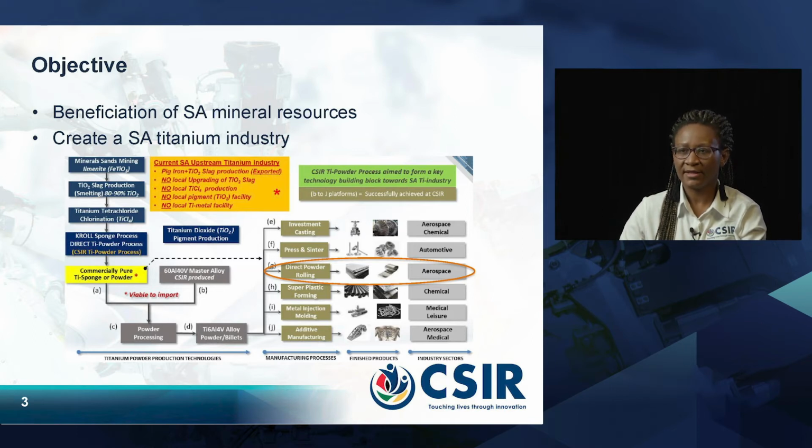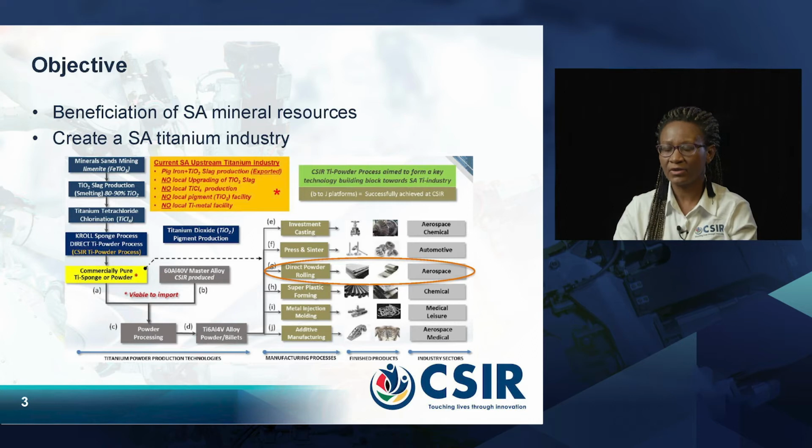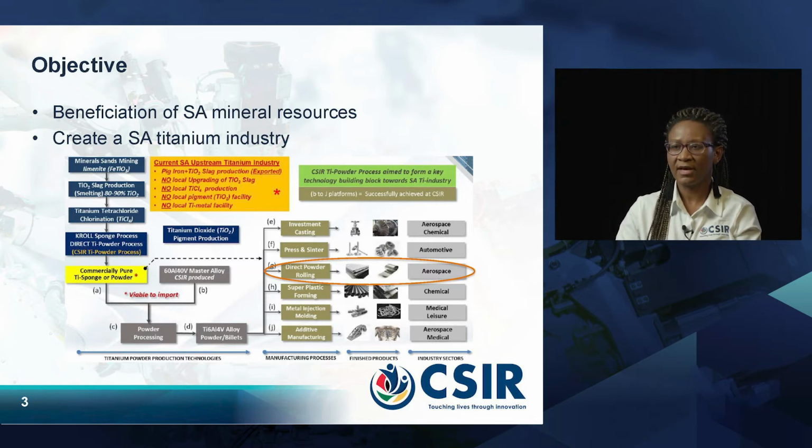And if you look at the diagram below, it shows you the value chain of titanium. On the vertical side of the diagram you will see that it talks about the extraction of titanium, and the product that you get is titanium powder, which was the intended product for this particular project. And on the horizontal end it talks about the development that we had to do to make semi-finished and finished products, and the different processes that we use to make specific products.